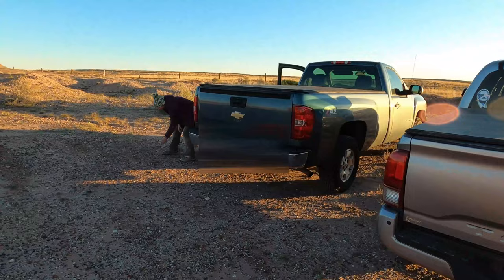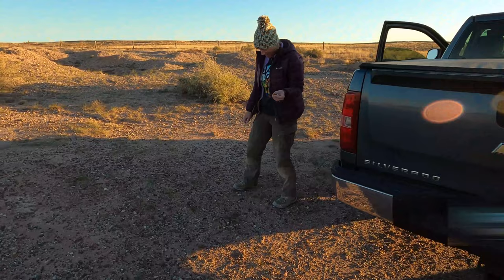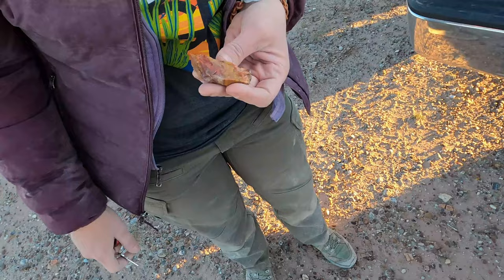Oh, God, there's one right here. Oh. Just when you think you had it all. Just one more petrified wood. Just one more. Just one more rock. Ooh. It is hard to stop yourself from picking it up.